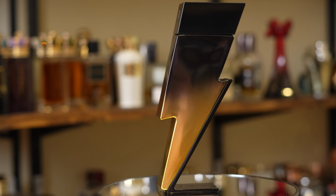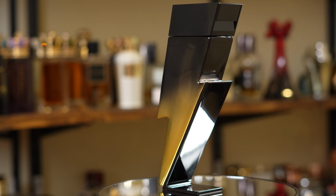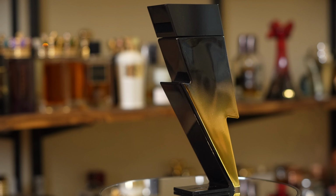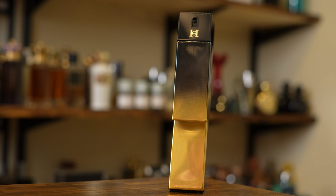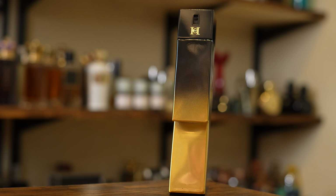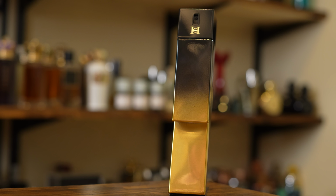And here we have the bottle. Like I said at the beginning of the video, you have that typical Bad Boy lightning bolt style and almost this Black Adam color scheme. Gold at the bottom with the gradient that goes toward black up at the top. The stand is black for this fragrance. Herrera logo at the front where the atomizer is, atomizer built into the top of the bottle. It says Carolina Herrera, New York on the base of your stand. And then on the bottom, you have your batch code.